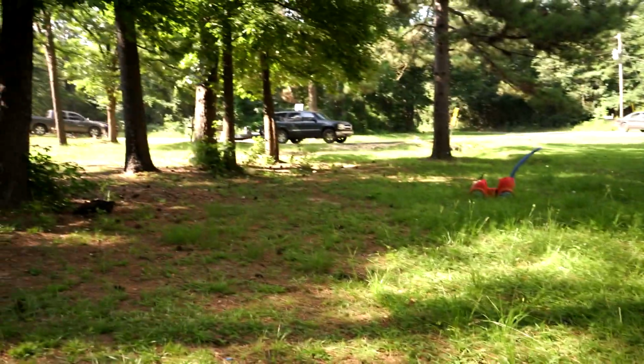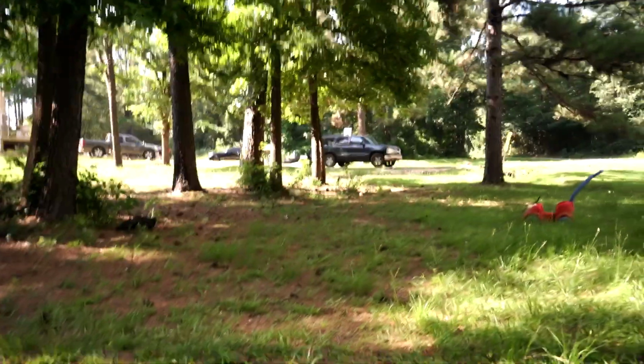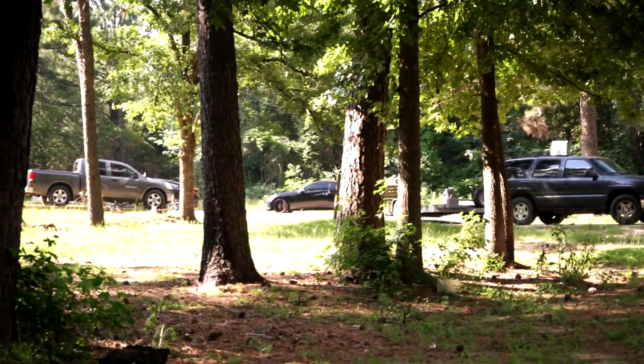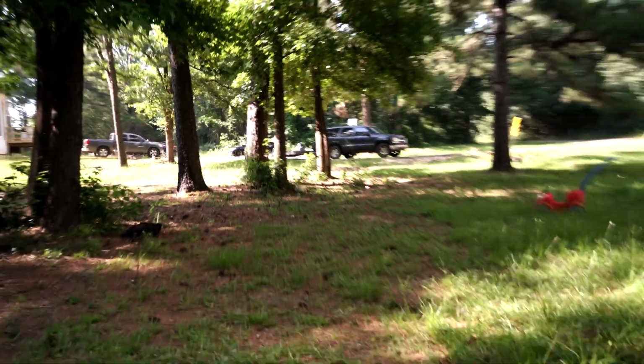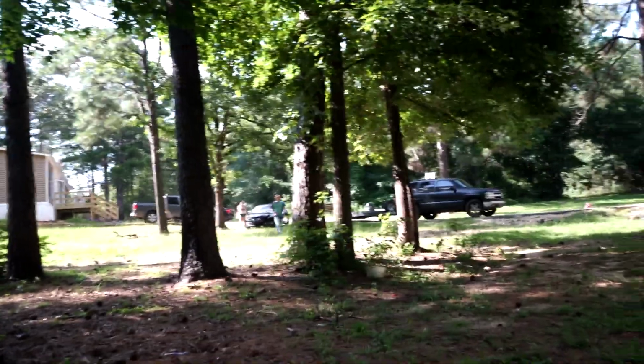Alright, it looks like the owner is here now, hopefully, in this Hyundai Genesis. So now I think we're going to get to check it out. They were kind of hollering at each other a minute ago.